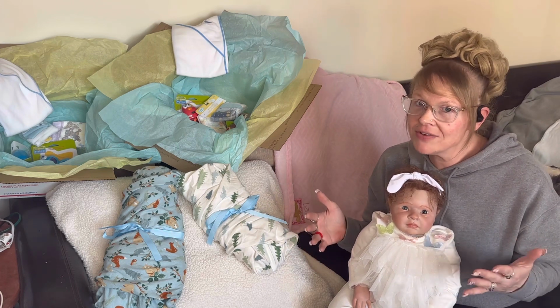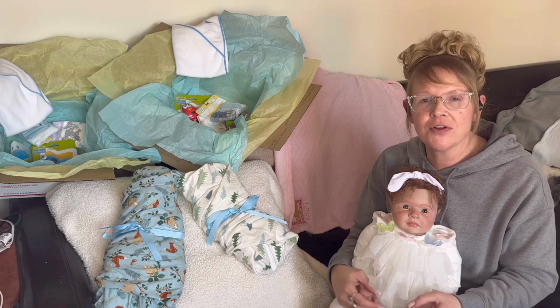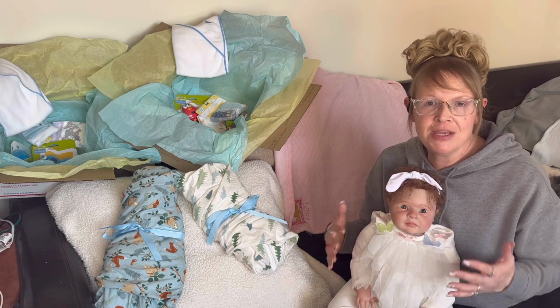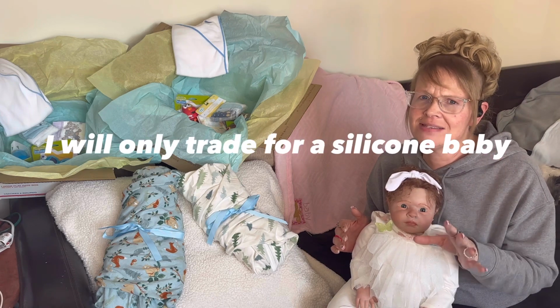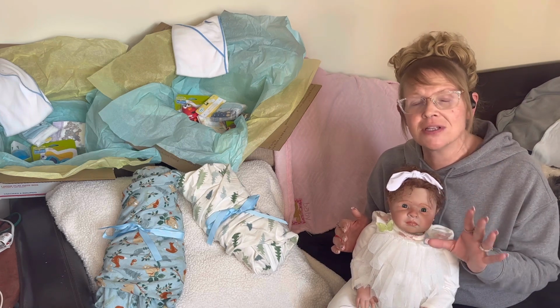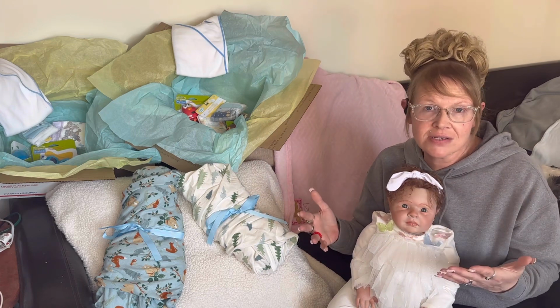$400. Or another deal. If there's somebody out there, I didn't even think about to ask about this. If there's anybody out there that would like to trade a baby, trade for her. But I am looking for silicone. Now, I know you're going to say, well, that's not a good deal. You're getting the better deal for a silicone. I don't even care if it's a cheaper silicone or if it's a silicone you've had for a long time.